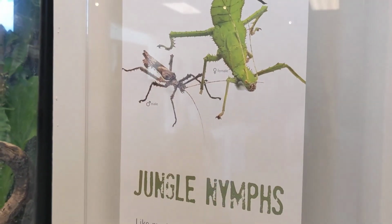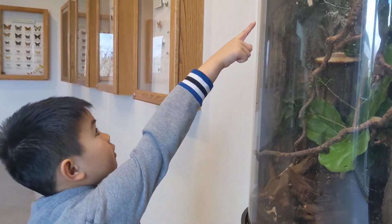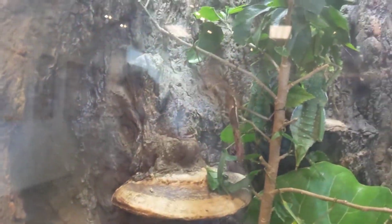Look for this insect. From where? From here. Wait, it's up there. Huh? Wait, that one. That's something. That one. There's one more. Look. What? It's so big. Oh, there. It's camouflage.